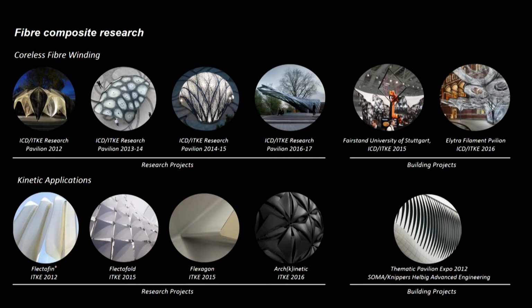And the other main track where we use fiber composites are those adaptive applications based on elastic deformation of the material, where we have also quite a few research projects, and a couple of years ago also the thematic pavilion at the Expo in South Korea, which brought this approach to actual architectural applications.